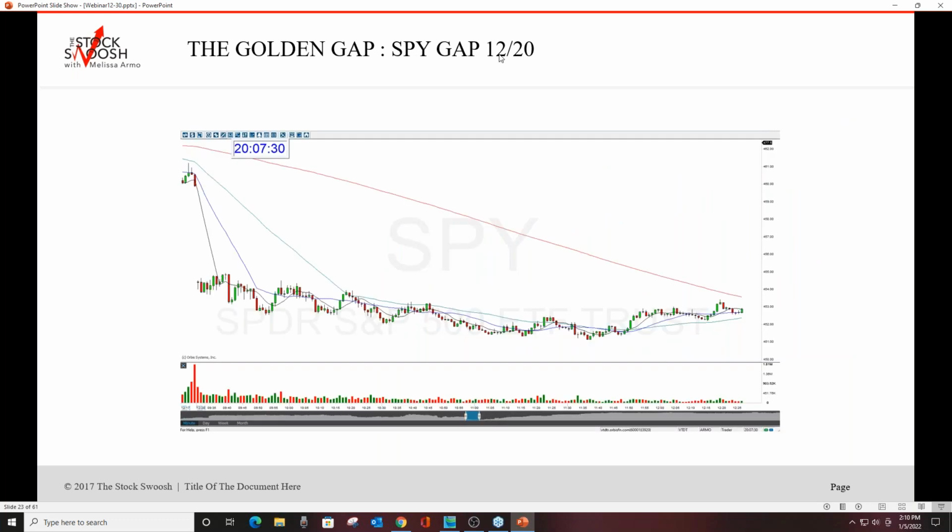Closed here, gap down. This is the SPY now. We're on the SPY, 12/20, same day we did the QQQs. We had 2 gap downs in the market. We got in, we shorted it, get the drop, boom, get the drop, drop, drop. And I love this, so we did the add. And it was just a nice trade.